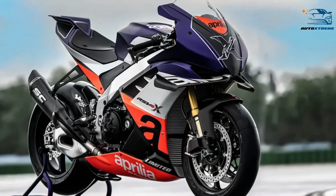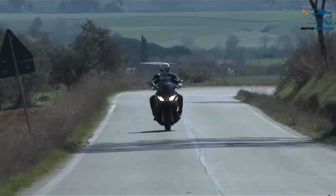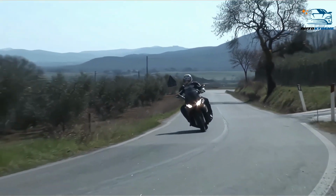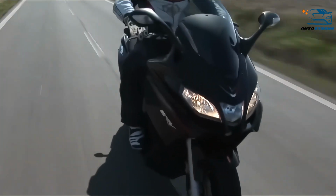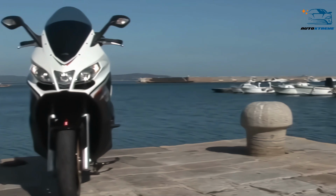Style-wise, it borrows a lot from the RSV4 superbike, including the ability to lay a streak of melted rubber on the tarmac exiting slow corners. Heading to the shops, taking the long way there has never been so exciting, in Europe at least.